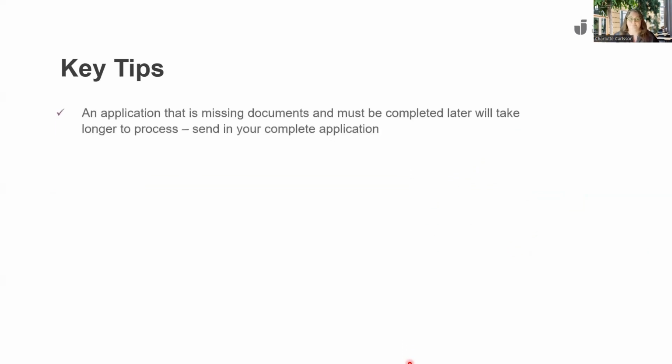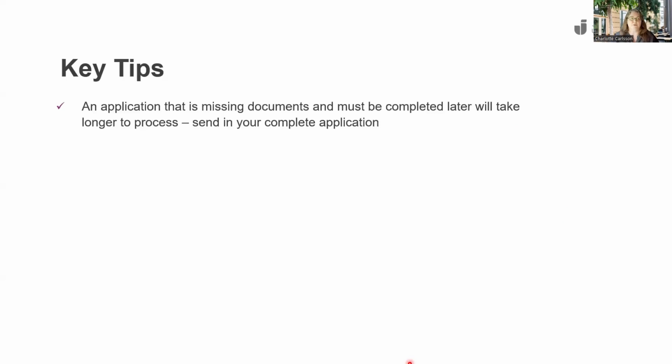Key tips when you prepare to apply for a study permit. Note that an application that is missing any documents and has to be completed later will take longer to process. So if you send in your complete application, the migration agency will be able to process it faster than if they have to ask for more information.